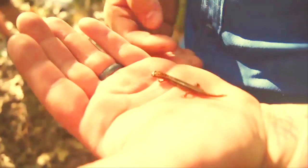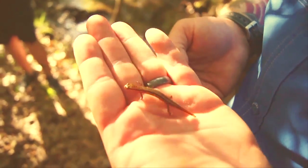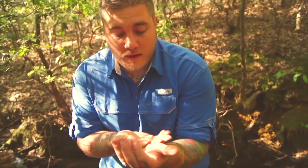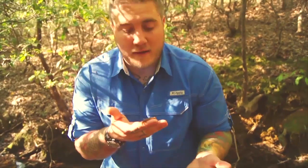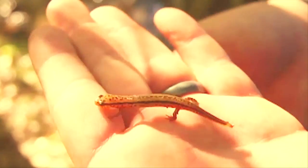They're a lungless salamander. And like I said before, they get all of their oxygen through their skin, and same thing with all their moisture through their skin. That's why they're an amphibian. They have to live near water. Now a cool thing about these guys is their environmental indicators, as with all amphibians.